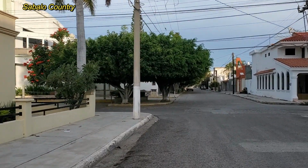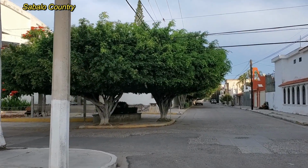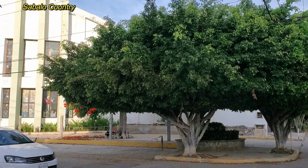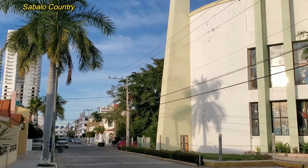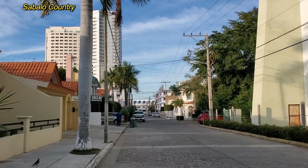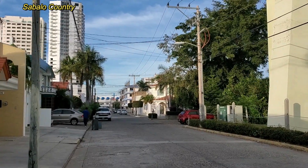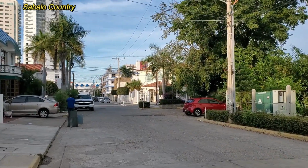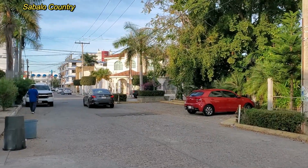Buen día. And here we are at the church. It's kind of in the heart of Sabalo. As we take this left, we're headed down the street towards the beach. We will take the next right and end up at the park, and we'll see what's going on in the park, and then we'll cut this one off.